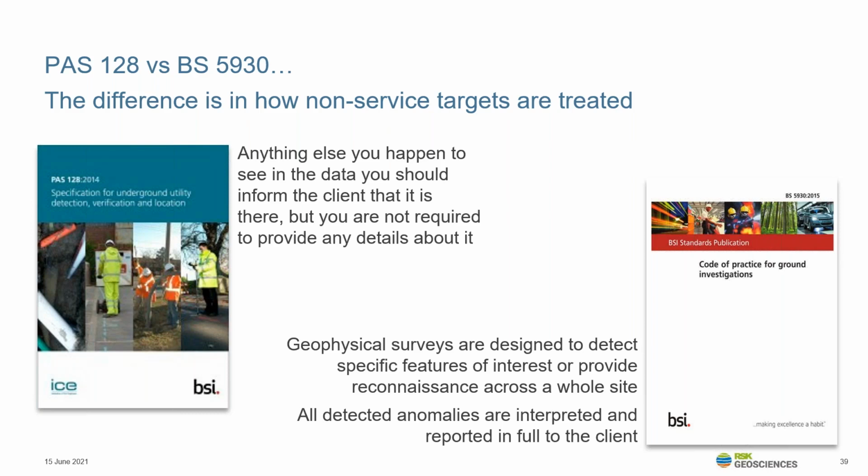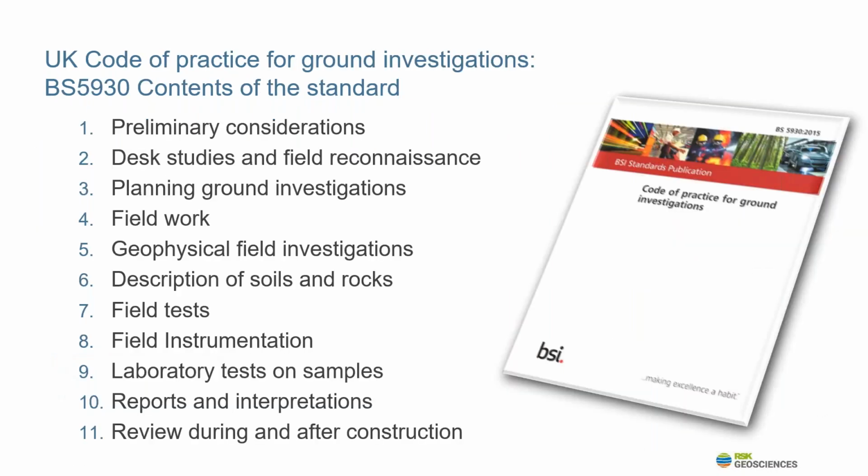So PAS128 is the UK code of practice for ground investigations. If you want to commission a geophysical survey, PAS128 sets out how to go about requesting one. They'll be completed to a standard. It details how geophysical surveys are designed to detect buried features of interest or provide reconnaissance across a whole site. All detected anomalies are required to be interpreted and reported in full to the client. This is different from PAS128, which only states that you should inform the client if something else is seen in the data, but you aren't necessarily required to provide details about it.